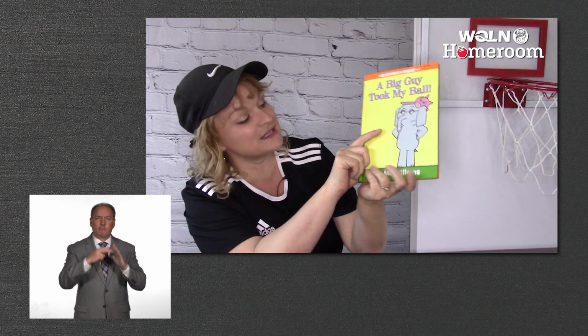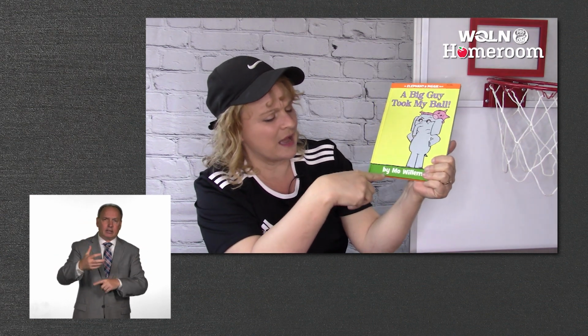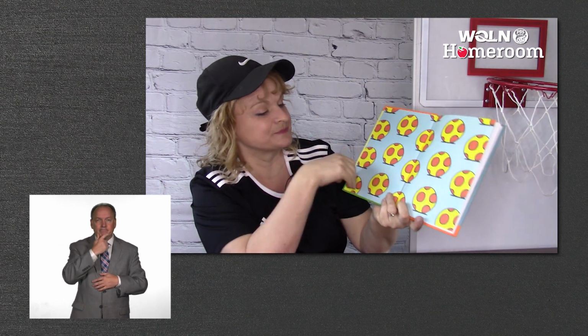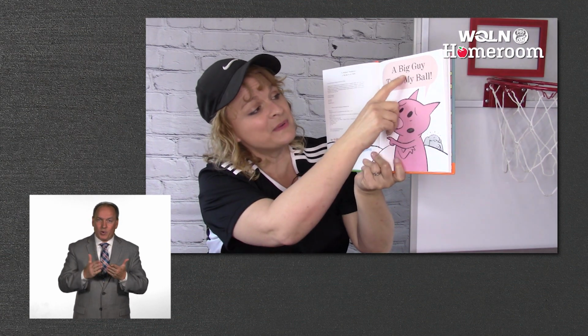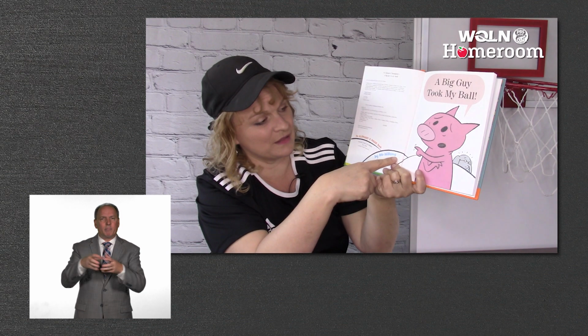Okay, I'm gonna set them down for a second so we can read the book. It's called A Big Guy Took My Ball by Mo Willems. An Elephant and Piggy book. Whoa, that looks like a ball party. And we're having a ball party today. So this is a good book for that. A Big Guy Took My Ball by Mo Willems.